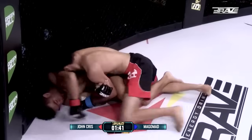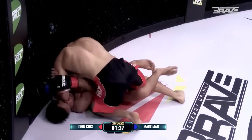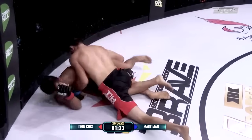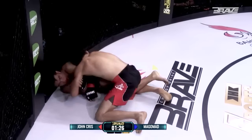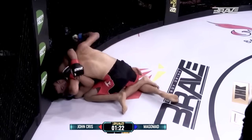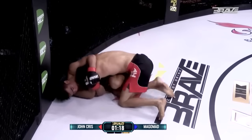John Cris trying to create just that little bit of space. Try and land some shots of his own. Happy Feet has spent most of this fight on his back, unfortunately. Not by choice, Phil. Again, beautiful wrist control from Idrisov. Just methodically working, take away any base or pivot point that John Cris Corton is trying to establish.